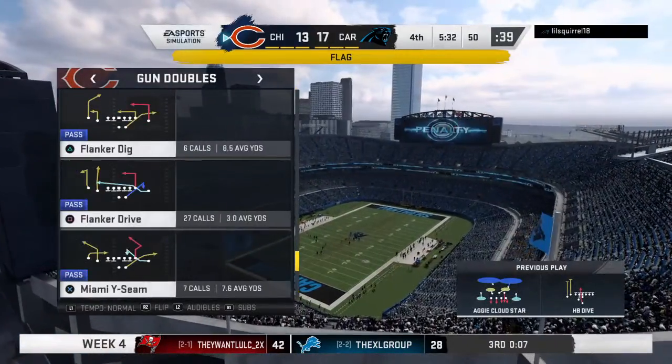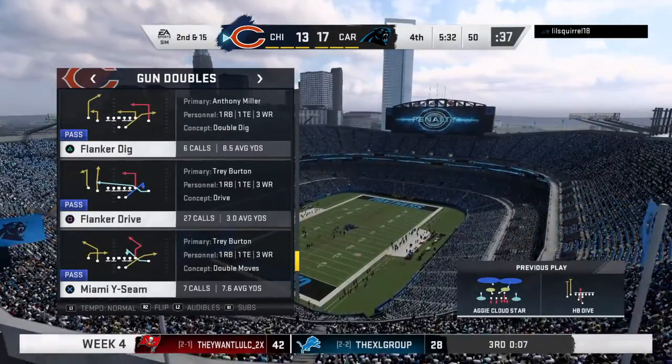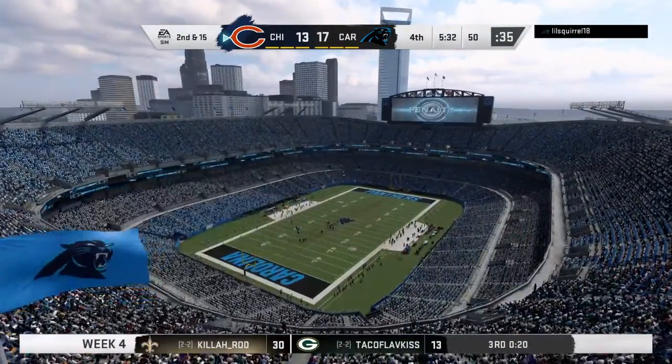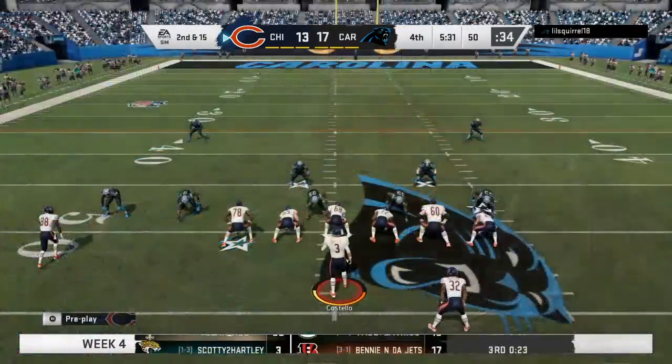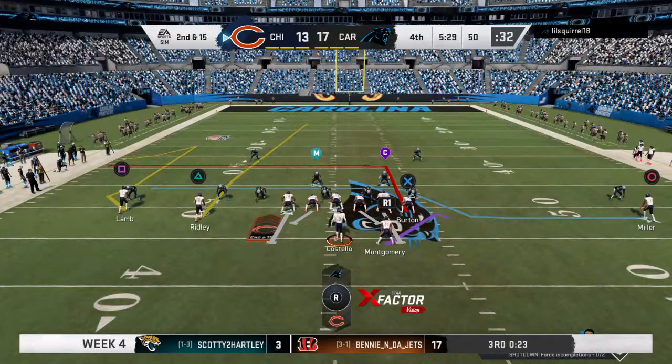So a decent gain, but all for naught on the penalty. It's too bad, isn't it? They were feeling pretty good about it. The only people celebrating, the guys who just gave up that play. Now they face a 2nd and long following the holding penalty.